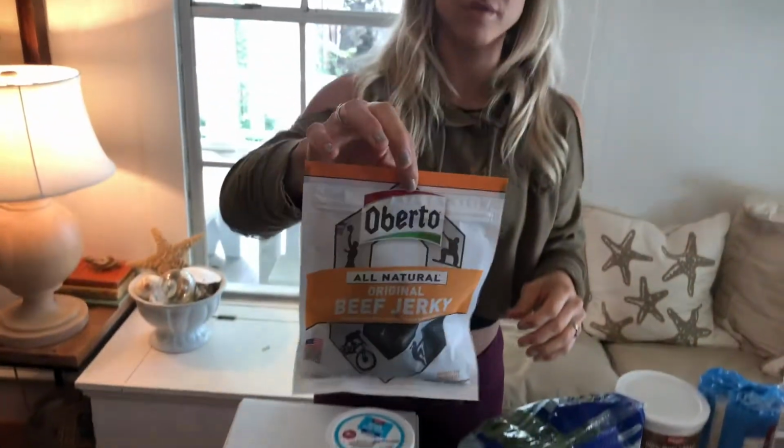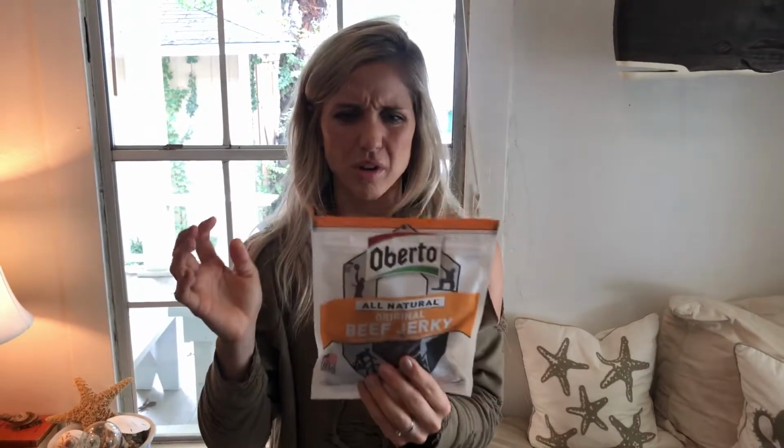Next thing we have is beef jerky. This one was actually on sale at the grocery store today. I think it was like $3. It can be expensive, so just watch your prices on it, but it's also super high in protein.